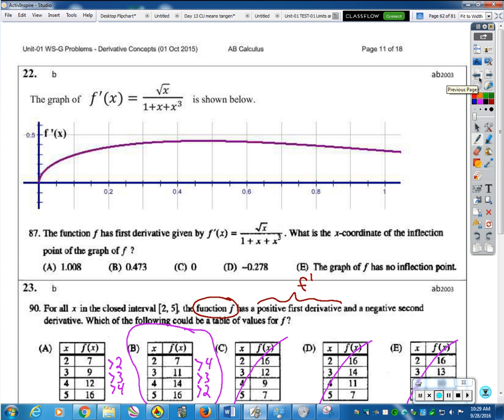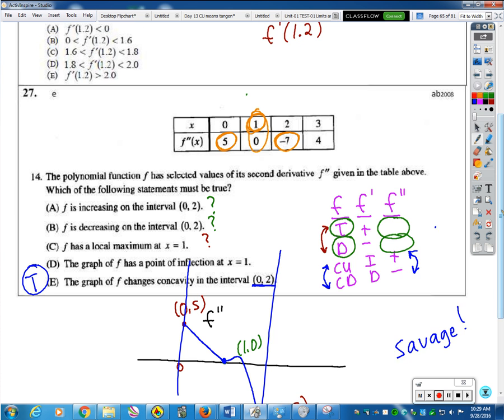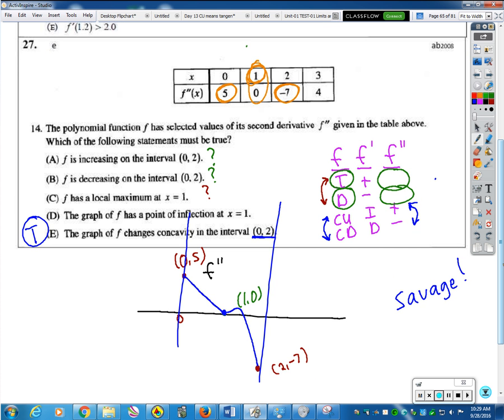So, could you explain C1? Yes. Good. How do you explain that? Be careful. We're looking at a graph of F double prime. So the fact that this graph of F double prime appears to have a local maximum has nothing to do with this question. Don't connect those two.